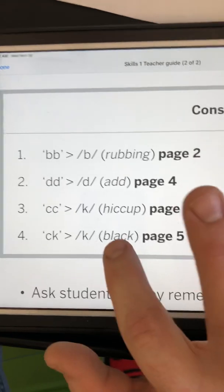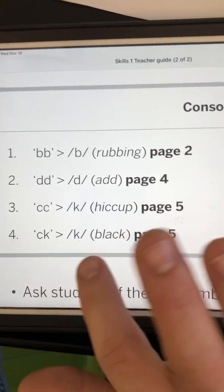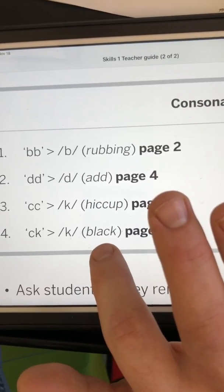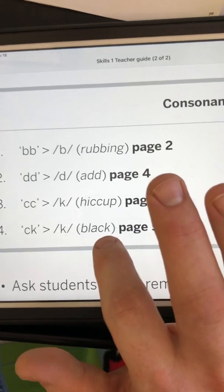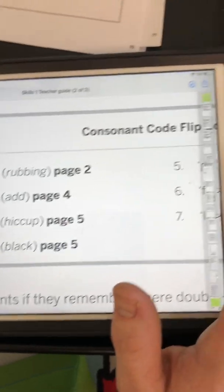Now, CK, we should know that. That's going to be the k as well. CK, like black or check, or duck. Whenever you see that CK at the end of the word, that's going to make that k, or even in the middle of a word too.